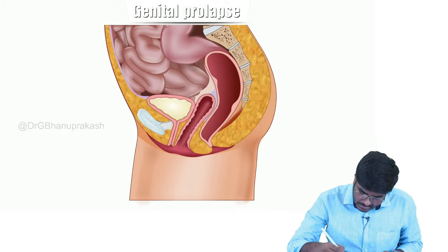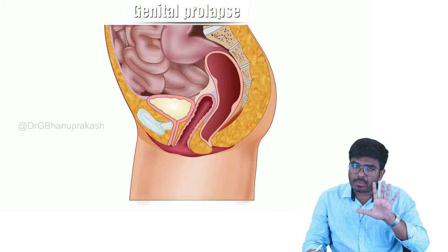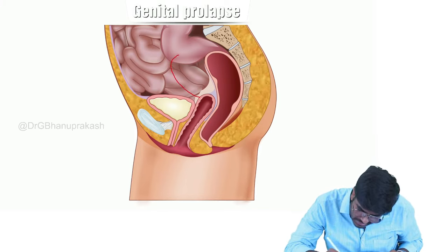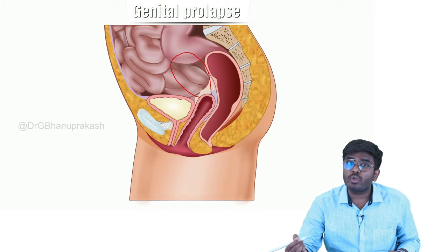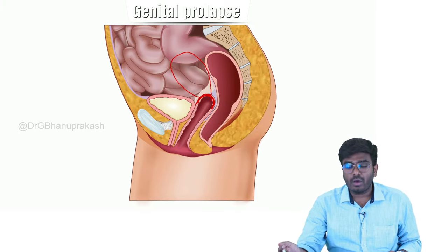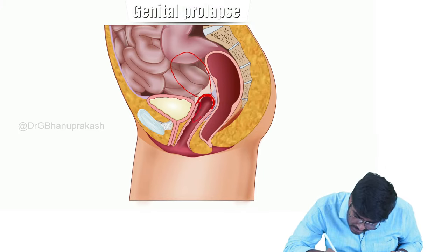See here. Sir, in this image, what's the problem? Very clearly, see, there is no uterus here. The uterus was supposed to be there, but there is no uterus. What is left over is only the vaginal vault. Now, this vaginal vault is at risk of undergoing prolapse. It will come out.